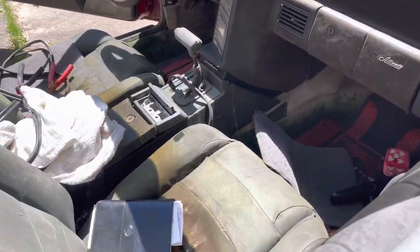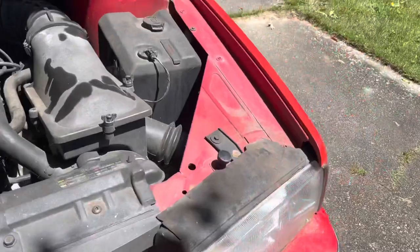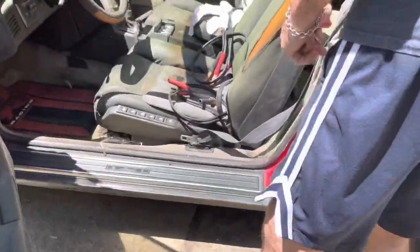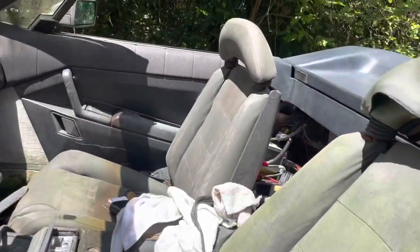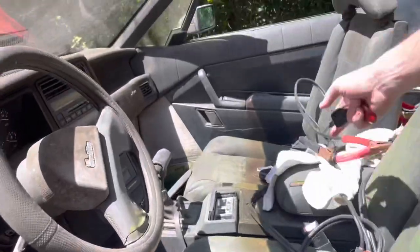Well, we have power now, I guess. So, it's broke. I don't know if it's not making a connection or the battery's just completely dead itself, because it hasn't been started in a year. That's a strong jumper box right there. That'll jump off anything. Let's see if we got anything at all.